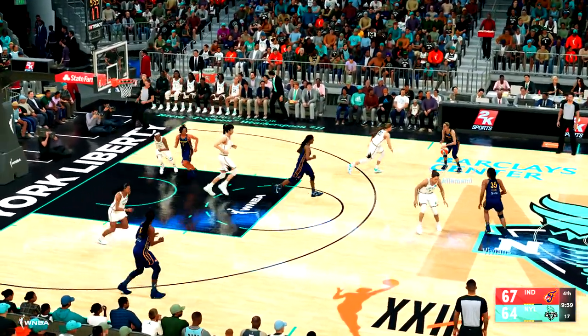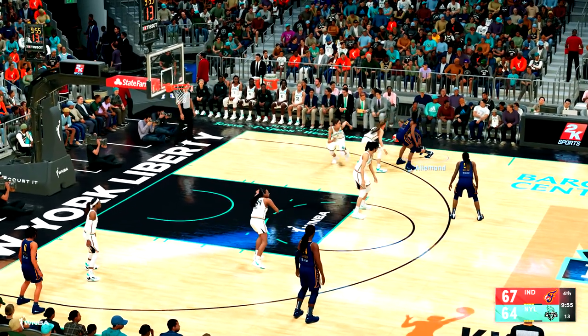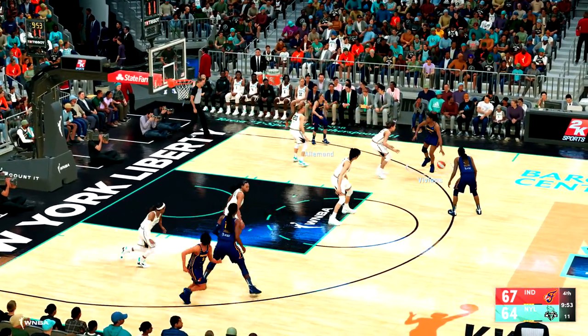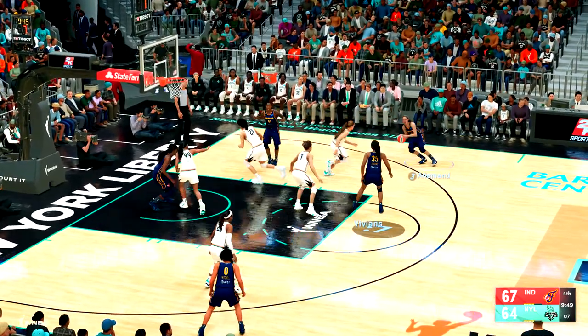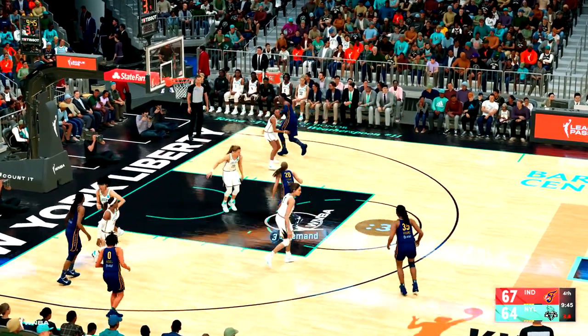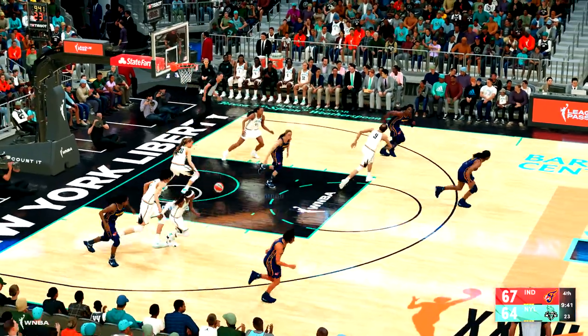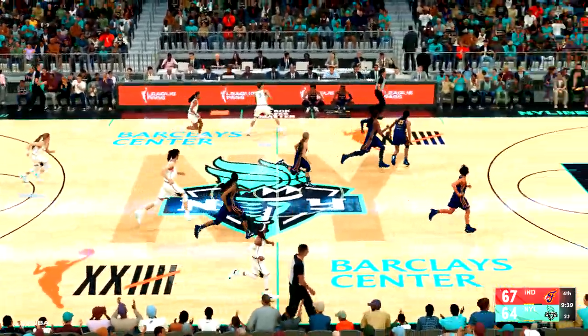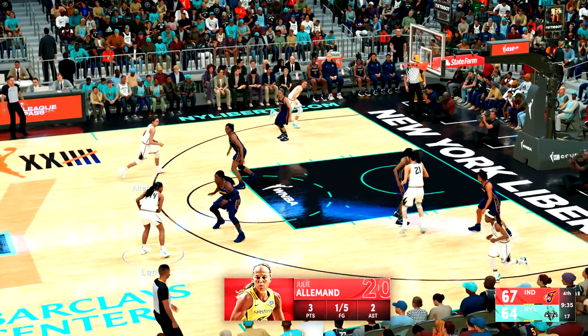Game moves along, 2 minutes gone here in the fourth. Now here's Aleman. Out to the right wing. Releases. Great D that time from Sabrina Ionescu. Well, thus far they managed to overcome an off game from her offensively.